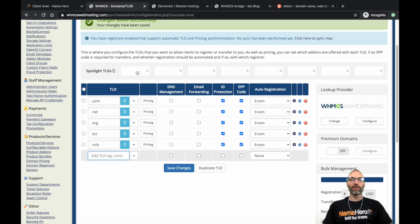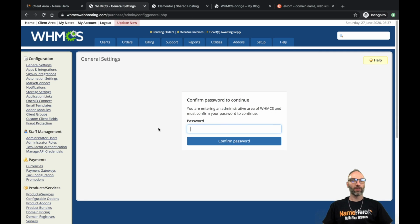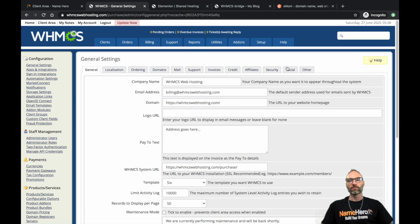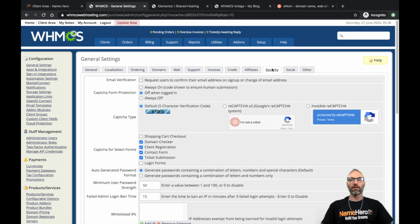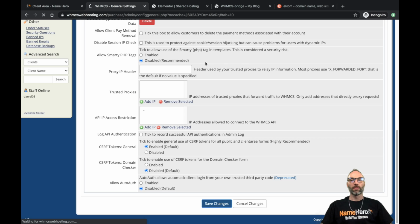Let's go over here to WHMCS and go to Setup and General Settings. Then we have to enter our password. Let's see if I can grab mine really quick. Confirm. And we can go to the Security tab. You can see here, this is the CAPTCHA, this is where it displays. So we can deselect domain checker, and then I can save.